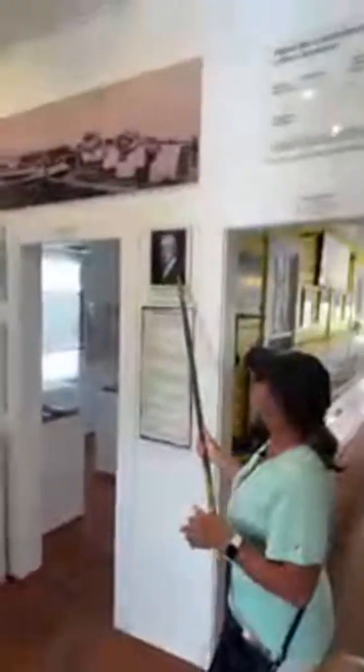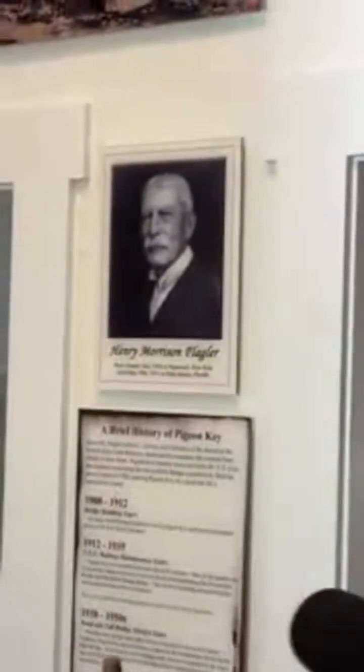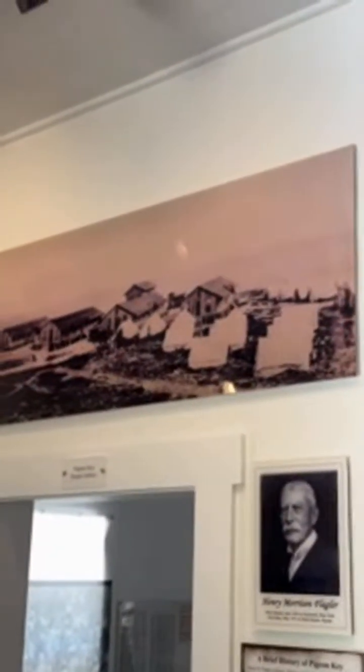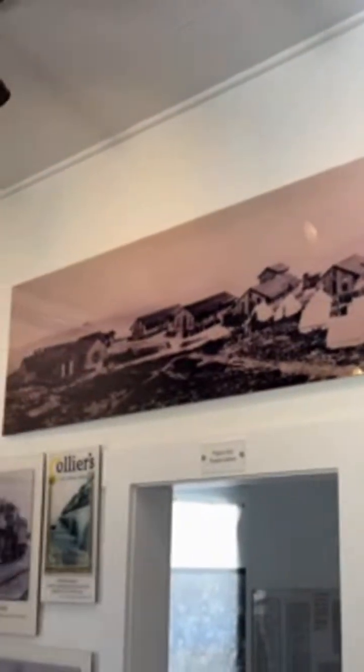There we go. Okay, so here's our guy. All right, here's Henry Flagler. To me, he looks like a cross between Sam Elliott and the Monopoly Man, I think. But anyway, if I hadn't mentioned to you, Henry Flagler was 75 years old when he took on the extension project. He was an older man, okay?